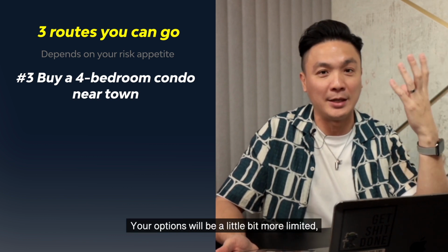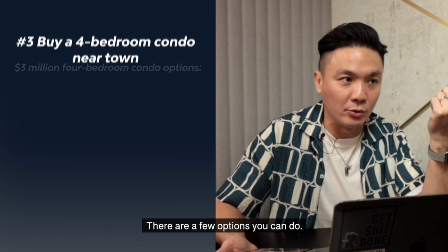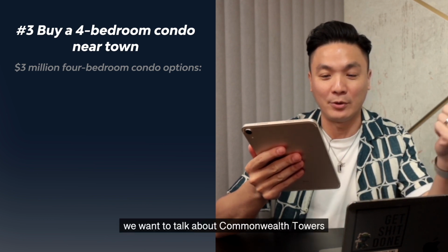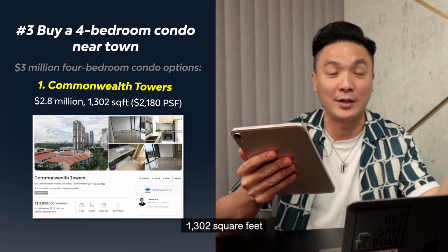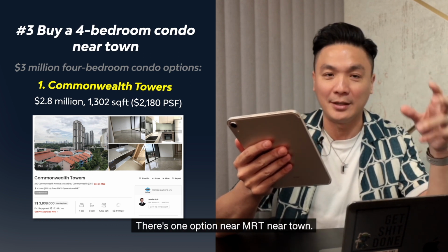So your options will be a little bit more limited, but still pretty abundant. There are a few options you can do. $3 million can get you quite a bit of options for a 4-bedroom condo. First up, we want to talk about Commonwealth Towers, 4-bedroom, 2.8 million, 1,302 square feet, which is about 2,100 plus PSF.